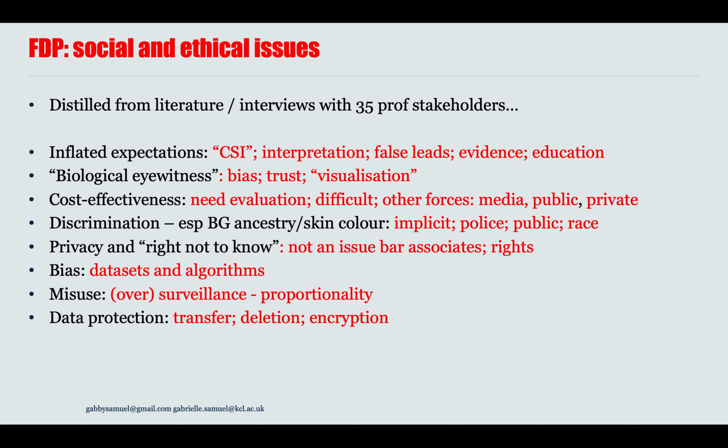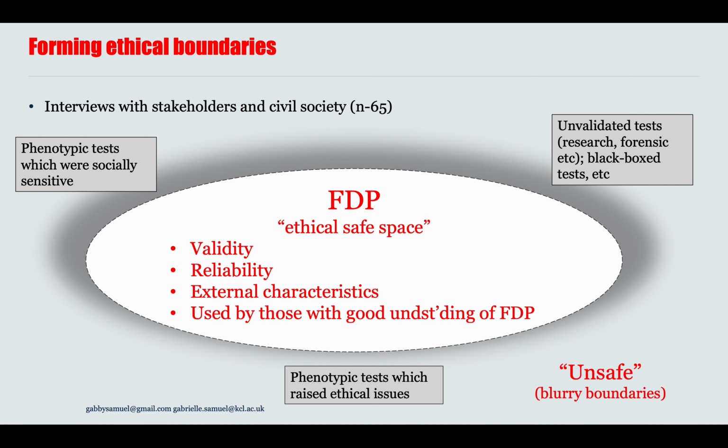But safe to say, these are generally issues around privacy and discrimination and surveillance which have reared their head again when thinking about FDP. And so if we want to think about ethical safe spaces or ethical boundaries that can be drawn to encapsulate ethical safe spaces, certain things do jump up that we've written about in the literature. It's important that if we're going to use these technologies, the tests are valid and reliable in both the scientific and the forensic sense, to mitigate as much as we can against the misinterpretation of findings.